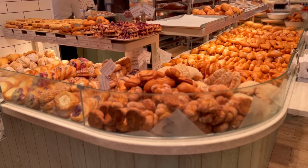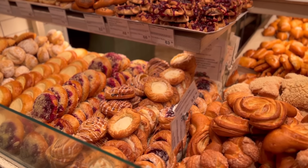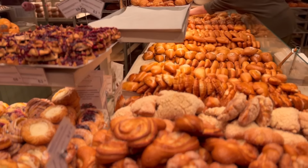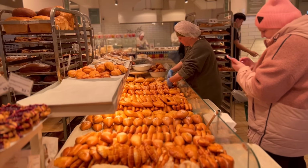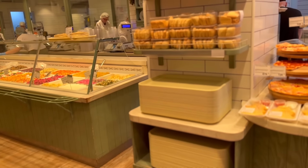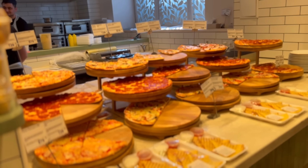Oh wow, guys, I think we are in sweetbread paradise. Actually, I had no idea this place existed. I only spotted it from the window, but I had no idea it's that huge and amazing. It's called Culinaria, where they have like everything possible.